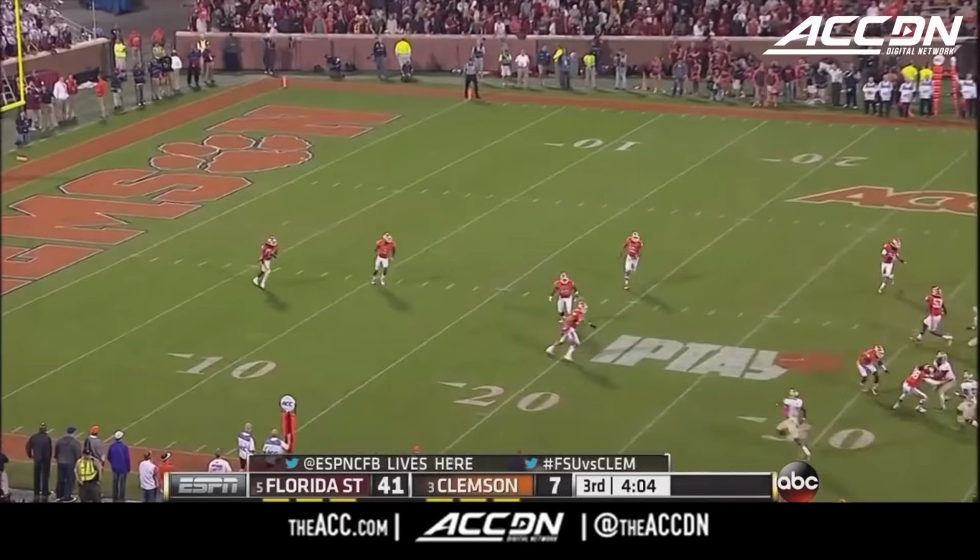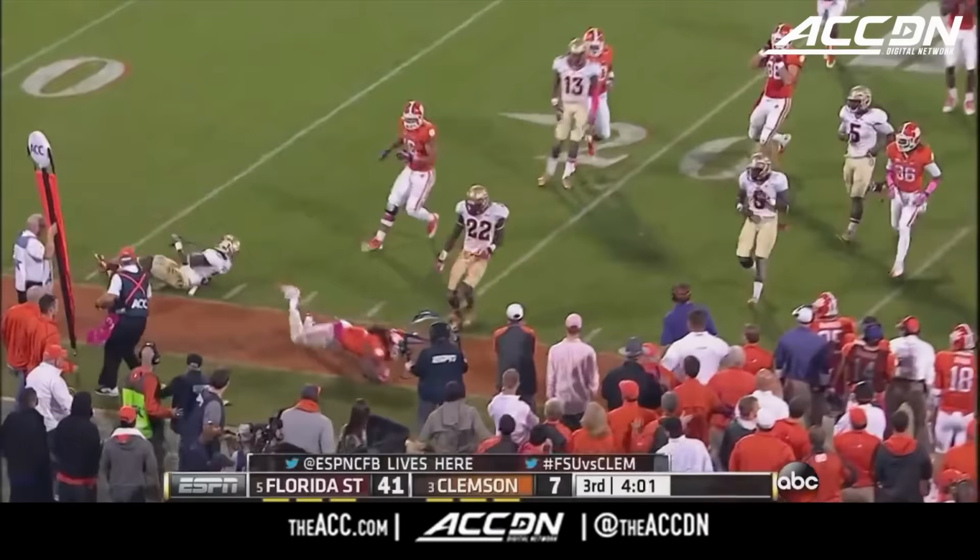That's Watkins coming near side, out of bounds, shy of the 20-yard line.